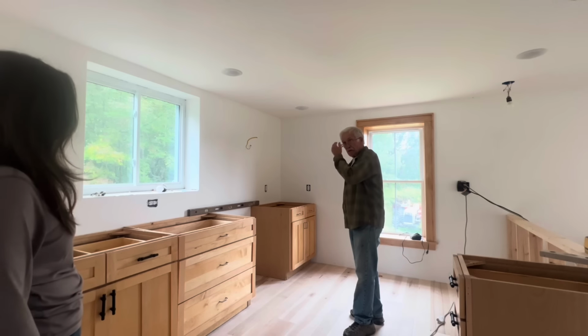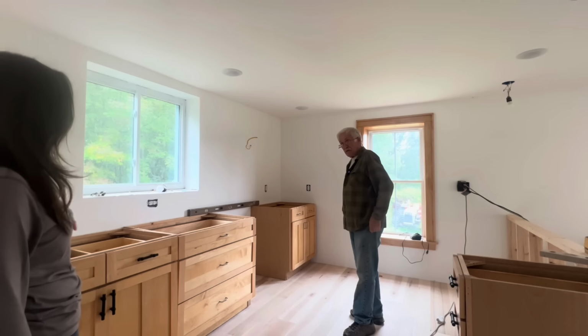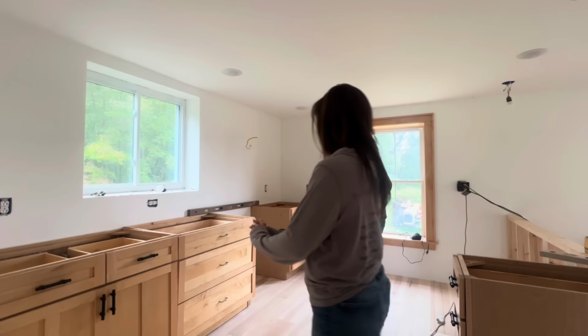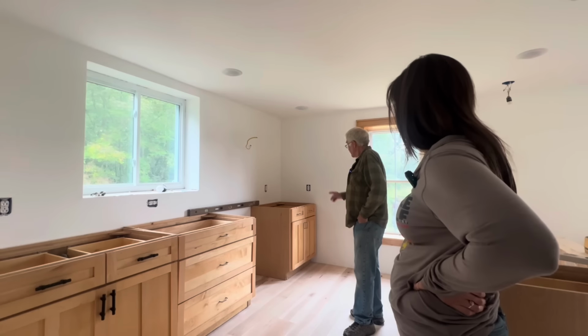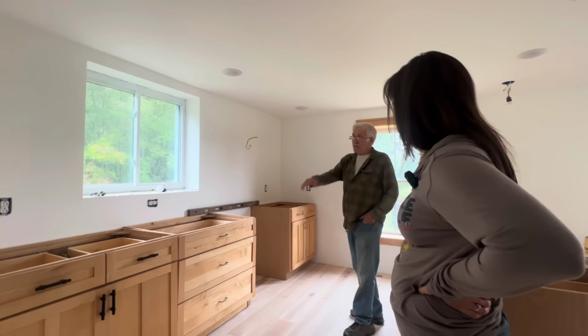Yeah. Are they screwed down into the floor at all? I don't screw them in the floor. Okay. And then we just put like a place to screw them in the floor. So. Right. Fine with me. Well, we start here and we'll work our way that way. Okay.